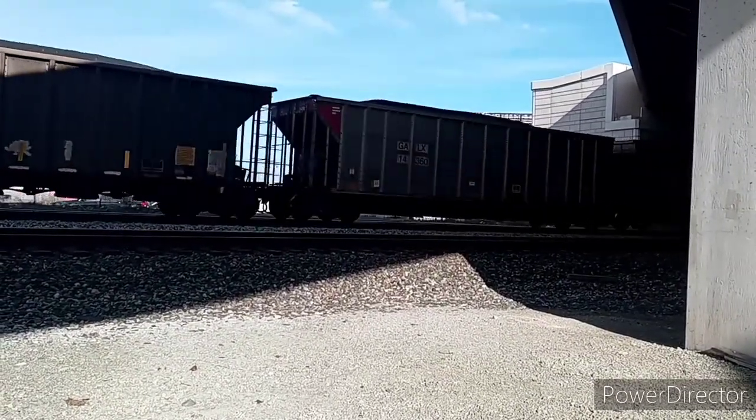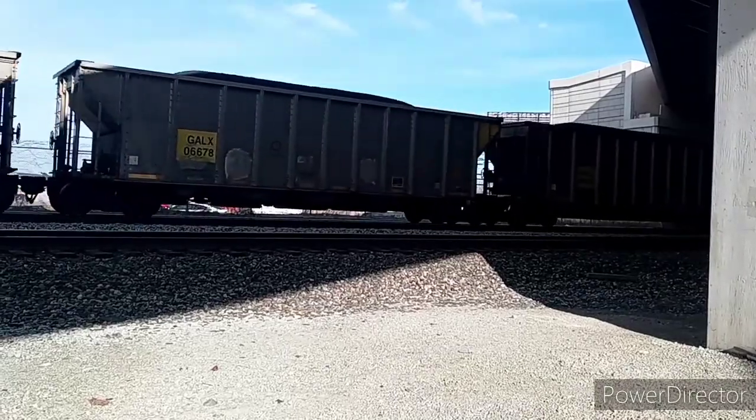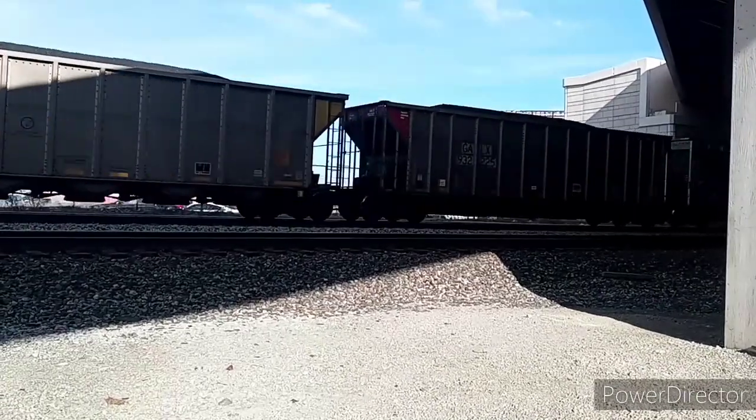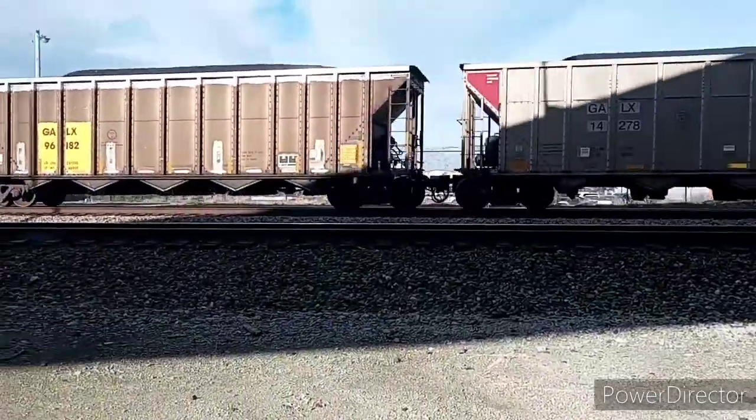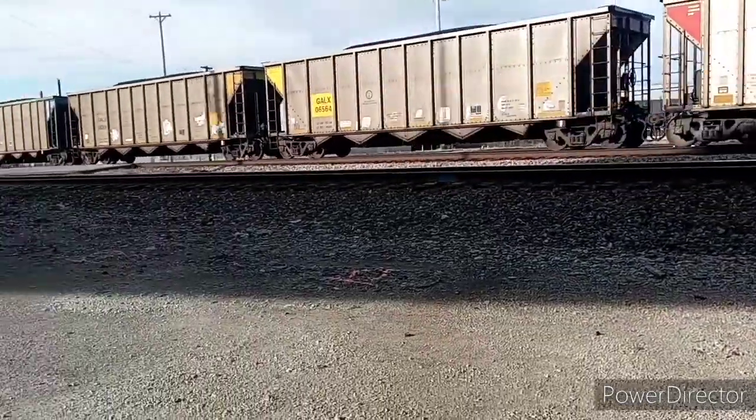As awesome as this train was, we're going to cut to the end of it because it took a long time to go by and we have a lot of footage from that day to get to. And here goes the end of the train.